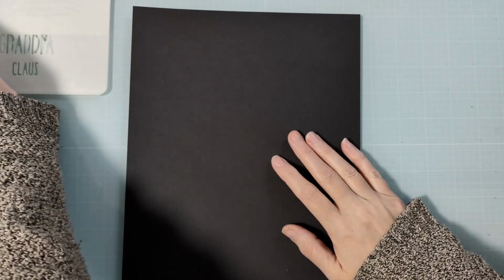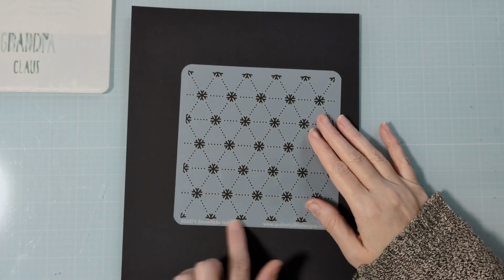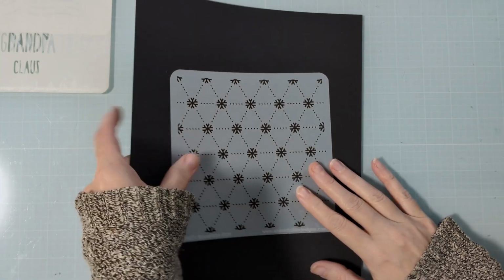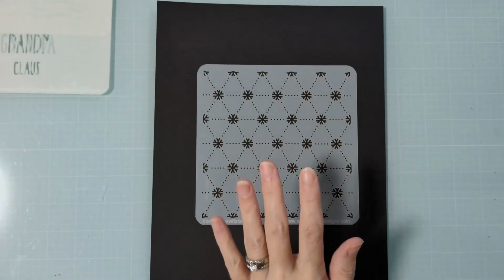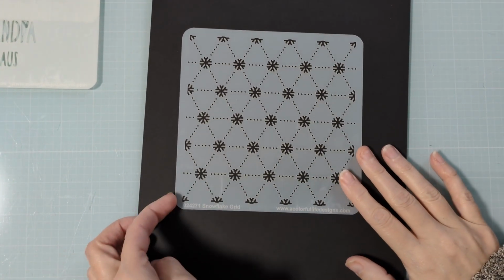These are 6x6 stencils. Okay, this one, make a great background, snowflake grid. I feel like this isn't even necessarily only Christmas. You could use this year-round, or at least for winter cards. It doesn't just have to be holiday. So that one's fun. Snowflake grid.